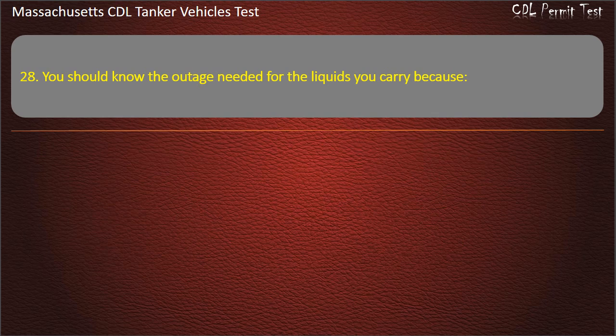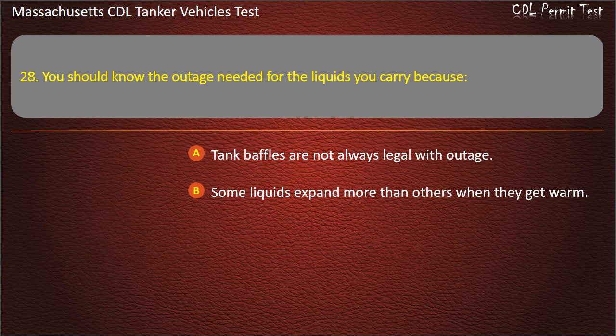Question 28. You should know the outage needed for the liquids you carry because tank baffles are not always legal with outage. Some liquids expand more than others when they get warm. Some of the heaviest liquids do not need any outage. Answer. Some liquids expand more than others when they get warm.